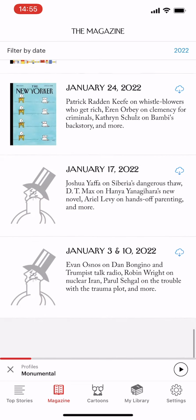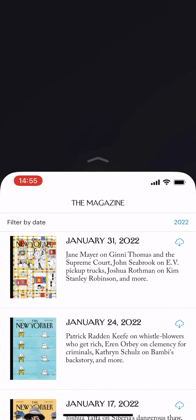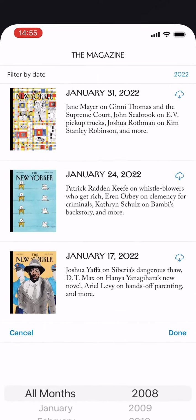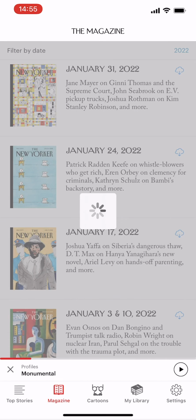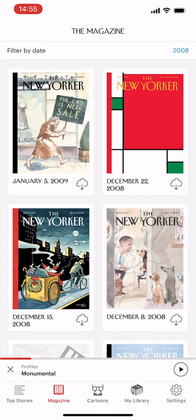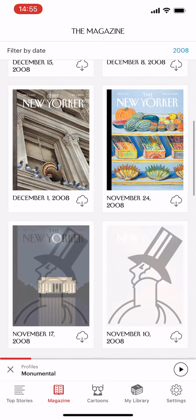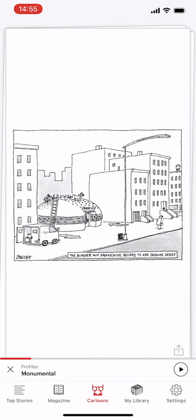So question is, how far back can you go? And the answer is 2008. So you can read all articles up until 2008. There it is. So some of their old articles are loading, which is pretty cool. So you can just download them and read them and get that information if you wanted to.